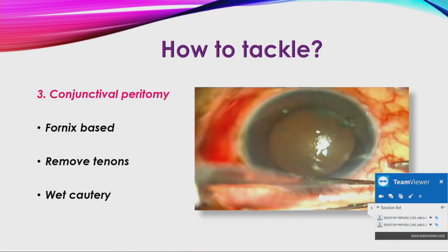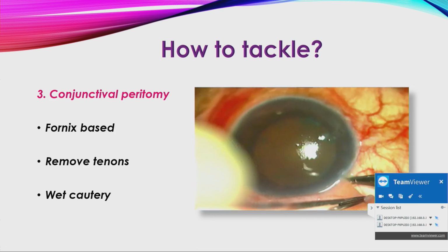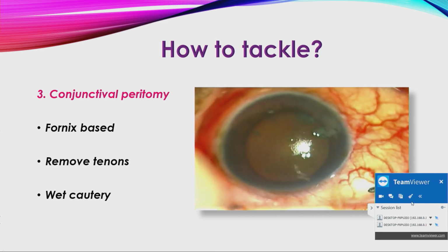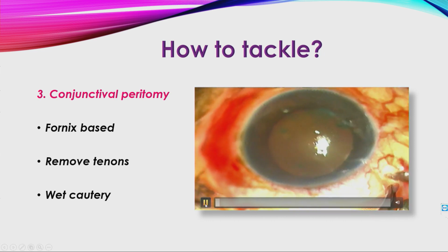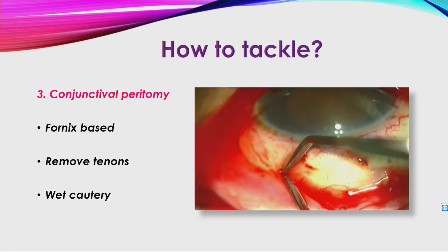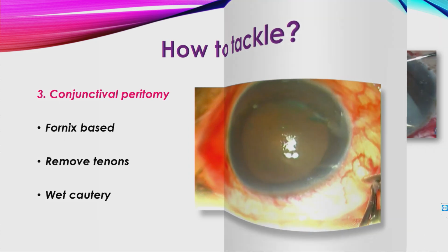When you do a conjunctival peritomy, you have to be careful that you remove the tenons also, because you need to have a proper scleral incision, and you should have wet cautery to prevent intra as well as post-operative hyphema.